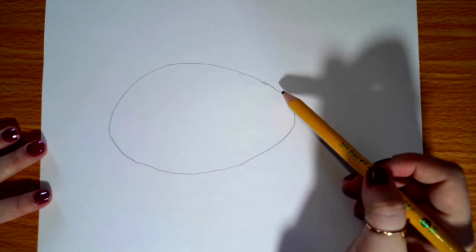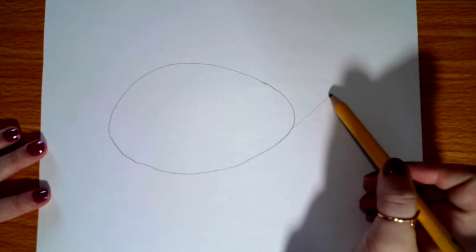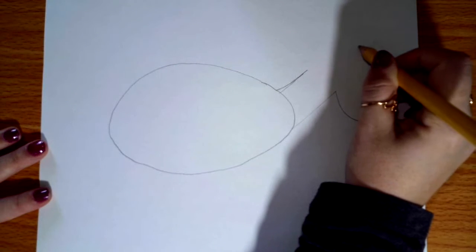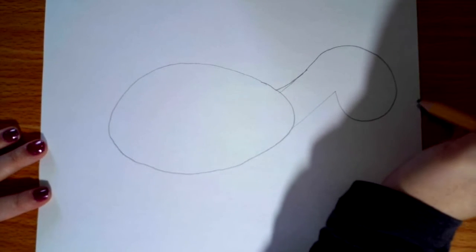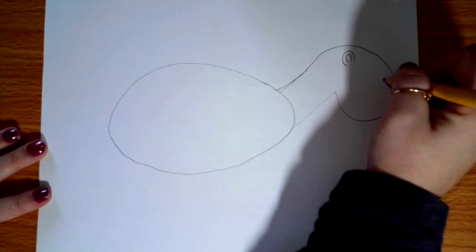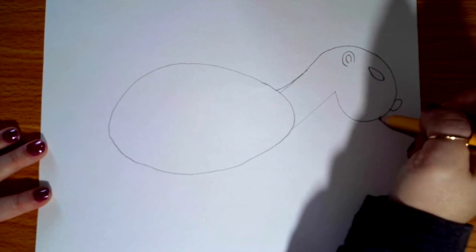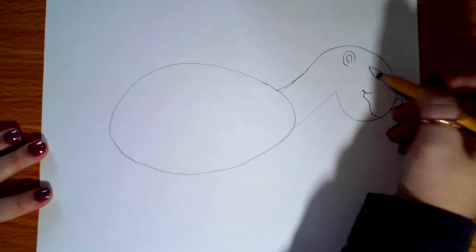Then we'll draw the neck and the head, and those are going to come off and to the side. So I'll draw 2 lines that come up, and then I'll make a loop. I'm going to want to add ears, eyes, a nose, and a smile. So some details on the face.